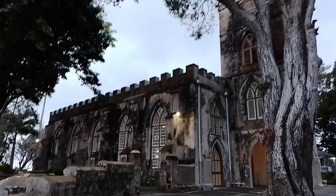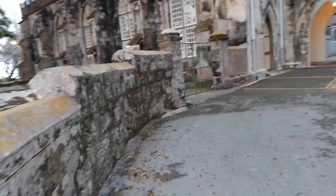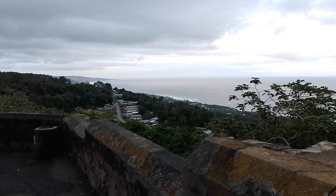As well, but I'm not sure how far it is. So this is St. John Parish Church, the lovely, magnificent St. John Parish Church, which has some of the oldest graves in the Caribbean, dating back to the 1600s. When the church is open, I will give you guys a tour of the church once again. But this is a late evening look at St. John Parish Church.